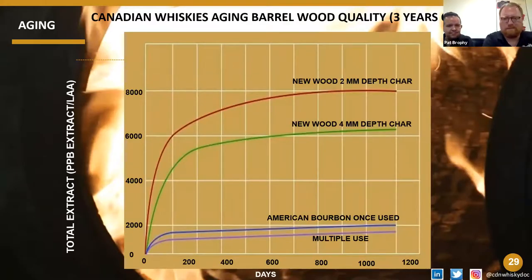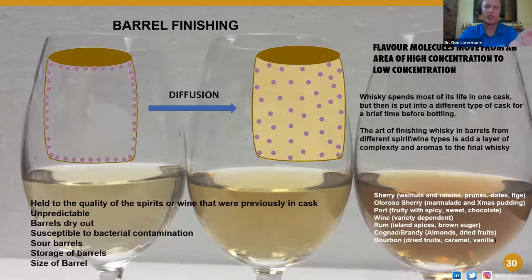Does that make sense? Yeah, absolutely. Cool. Here's the diffusion part. This is the finishing of whiskey, and you see this all day long. We can take a used Canadian whiskey barrel and put it in an Oloroso sherry barrel, let's say, and the sherry will come out in 200 days, just like the wood I showed you on the previous slide. And you can bring in some interesting notes.